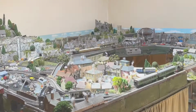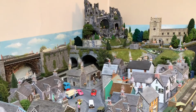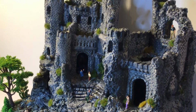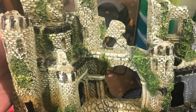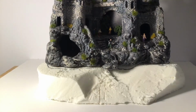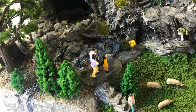The castle sits in the far corner of my layout. It's a ruined castle, and it was always intended to draw the eye into the far corner across everything else that's on the layout. It has a lot of detail on it. It's got people, it's got greenery on it, it's got steps up, and it started out as an aquarium castle, which I painted dark grey, highlighted with buff titanium and black, and then I sat it on a base to make it a bit taller.